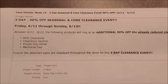So the first category of items that are going to be included in the event are the POG clearance items. Now, what that is: whenever you're going in your Dollar General stores and shopping, you may see in certain sections orange clearance stickers that are hanging over the tag of a specific item. If you see those orange clearance stickers, those are POG clearance items, and all of those items will be included in the additional 50% off clearance event.